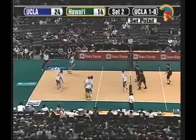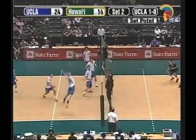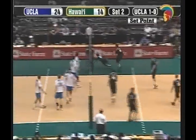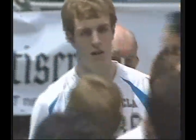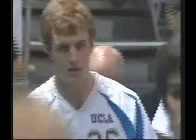Paxter to serve. That's dug up. Reggio able to back set, and the ball hit over. And Bridgman will be credited with the kill. It is 25-14. And Hawaii now facing the dire prospect of being swept by UCLA.